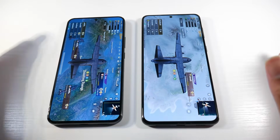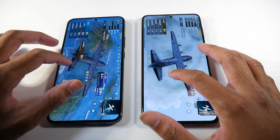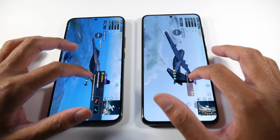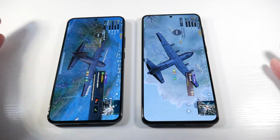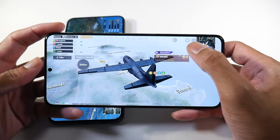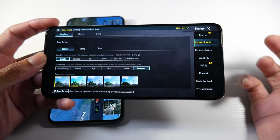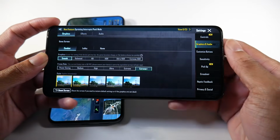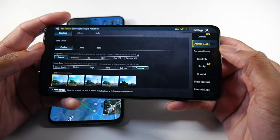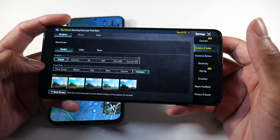So when it comes to gaming, again, it's essentially the same story here. Both phones are extremely similar in terms of performance, and like I said, these are Snapdragon models, so I'm not really sure about the Exynos models. But when it comes to gaming on here, I do feel like the S21 Plus maybe gets a little bit warmer than I would like with this chipset compared to the S22 Plus, but like I said, I haven't had it crash or anything.